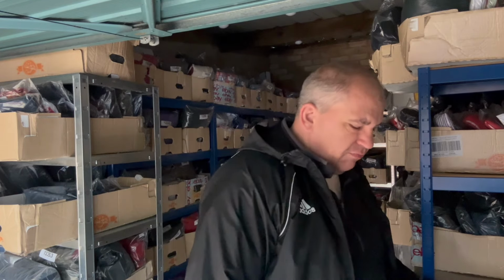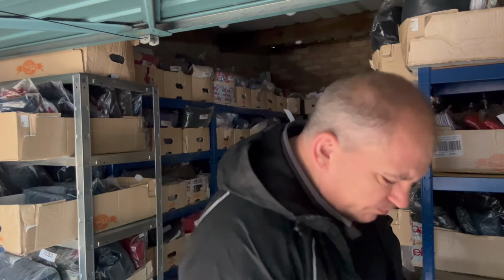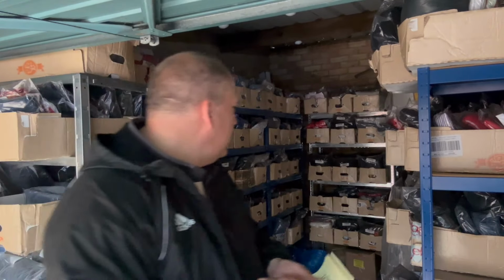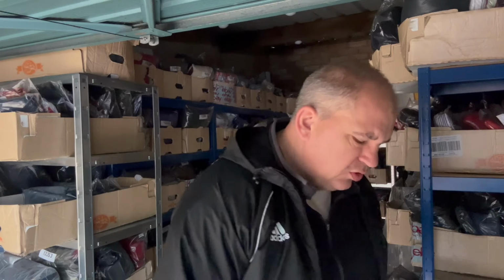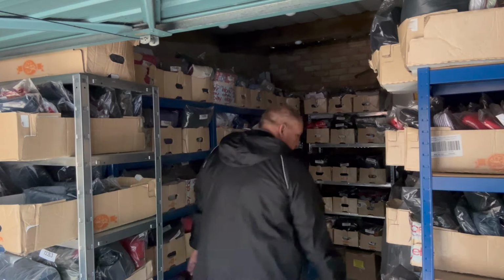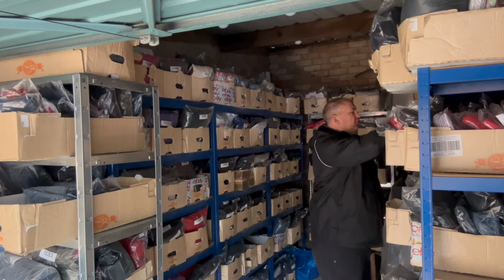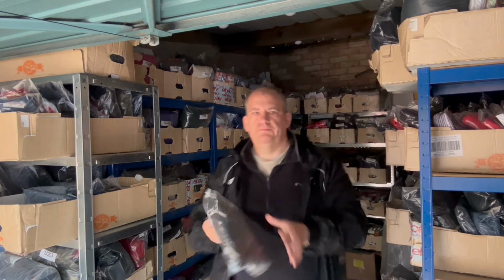So I'll try and run through what I've actually picked up. Got my labels already, so just on the back here, I've pre-printed them at home, keep them all stored in my garage. I've got about 1200 items here at the moment. So first one, which is an All Saints jumper, 12712, right at the front there.